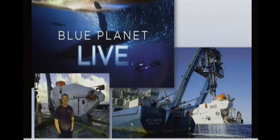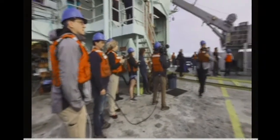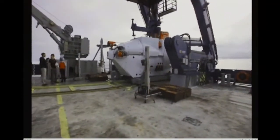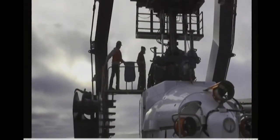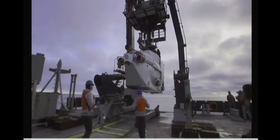So it was a really exciting opportunity to get out there. And so here's just some video of kind of the whole process. It's our camera crew there. And that's how big the Alvin is. It's actually quite large. It's about big enough for a man. Go up these stairs, crawl in, and that's the PI.